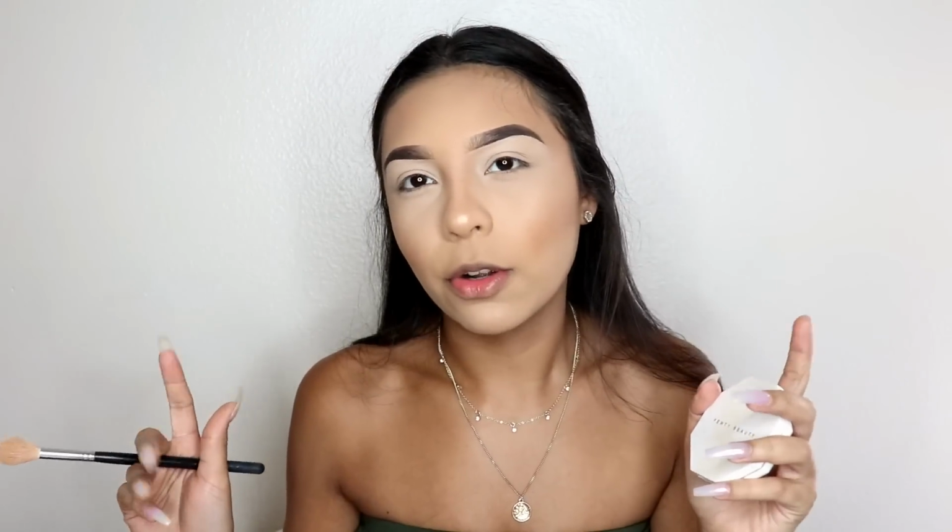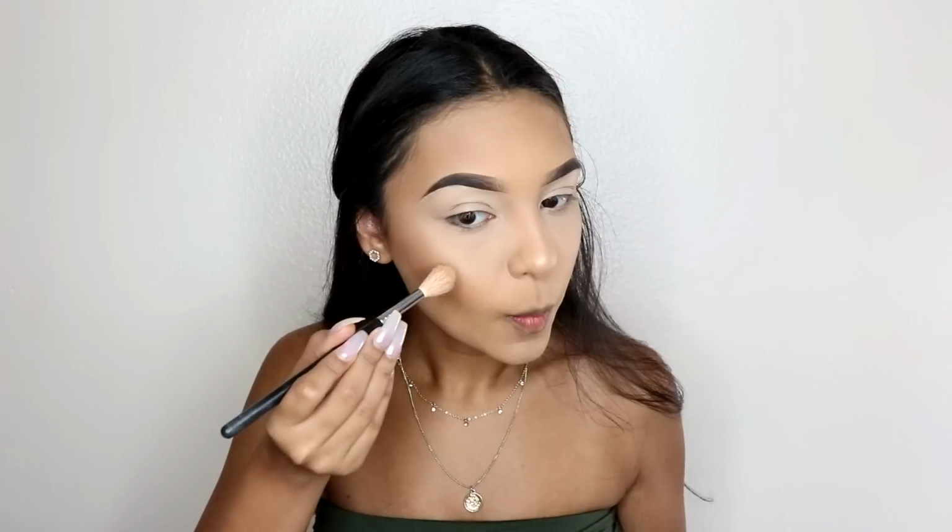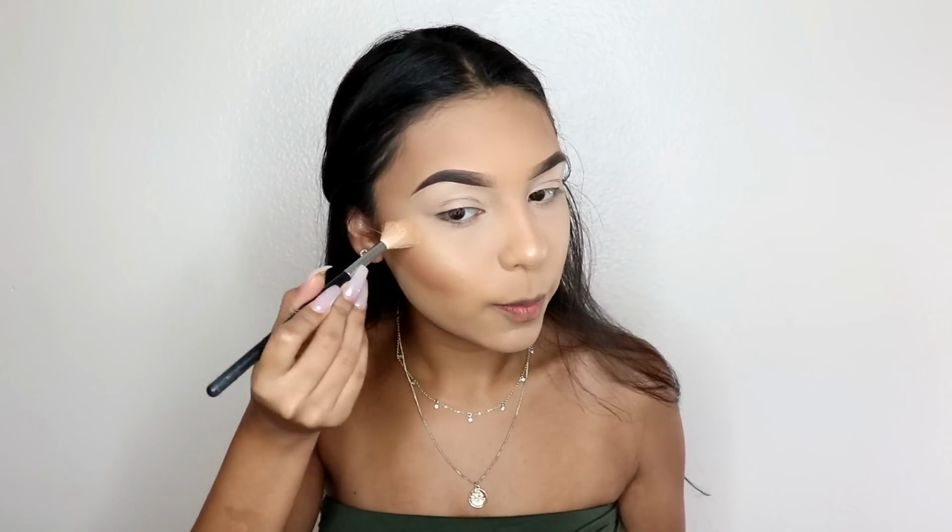Anyways, like I was saying, I like getting this highlighter and putting it on a little bit so my makeup looks a little bit more golden. That makes sense? I don't know what I'm saying, but you know.